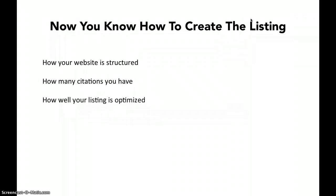Now you know how to create the listing. It's really important to know how your website is structured, how many citations that you have, and how well your listing is optimized.